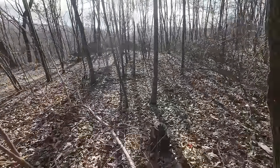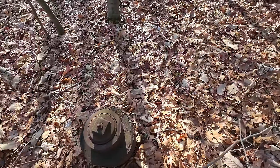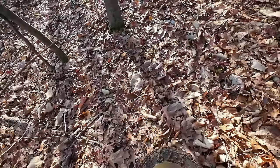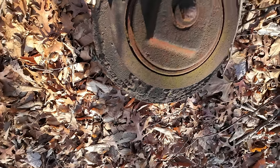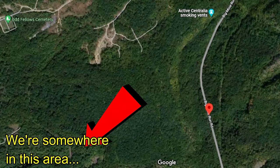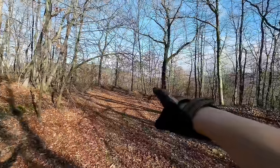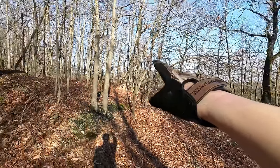And is there markings on that one? S79 right there. So I think what we're going to do is just search this area a bit more to make sure we don't miss anything before we continue on. That's going to be going away towards Ashland, I believe. This will be going up closer towards where we're parked, and Centralia would be up towards that way.